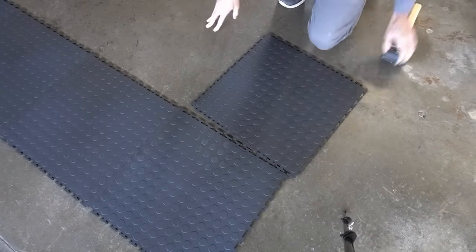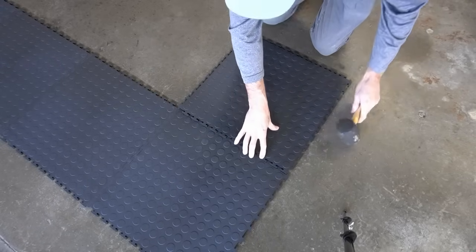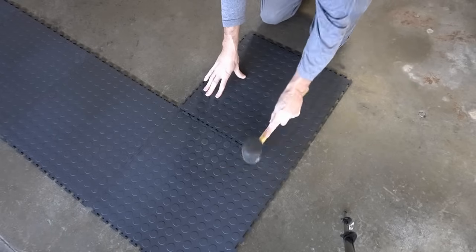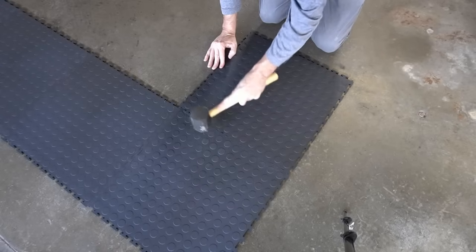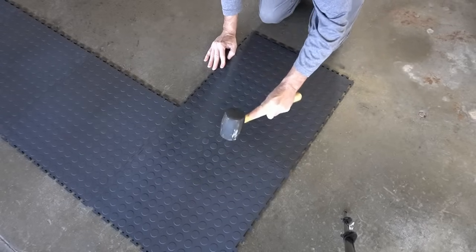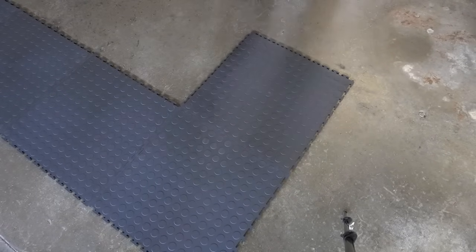These aren't bad, they are pricey, and they'll stay together. You just want to avoid turning the steering wheel while you're on top of them, driving straight in, straight out. They're a piece of cake to clean compared to some of the tiles that are out there. So that's what I chose, and of course black to hide a little bit of the dirt.